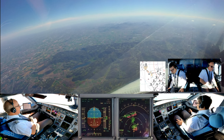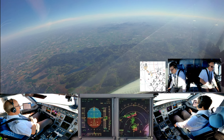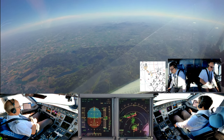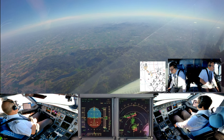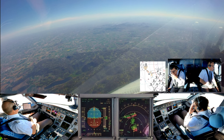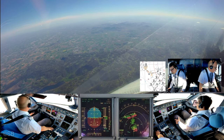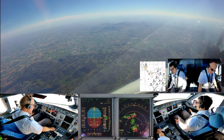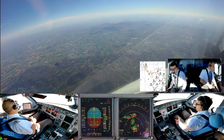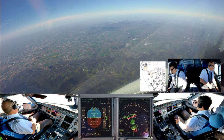QNH cross-checked, passing 10,100 feet now. Checked. Approach checklist. Approach checklist, Baro reference. QNH 1016. QNH 1016. Seatbelts. On. Minimum. Baro 210 feet.